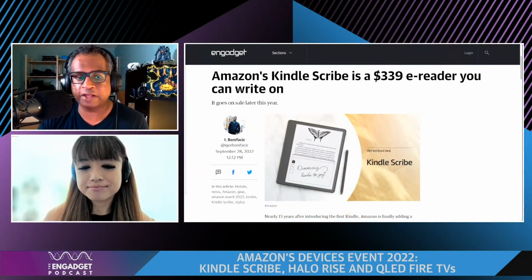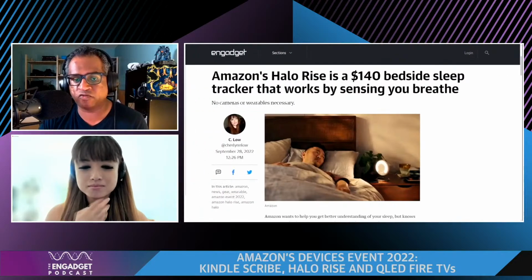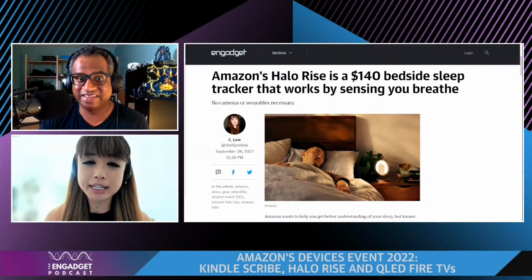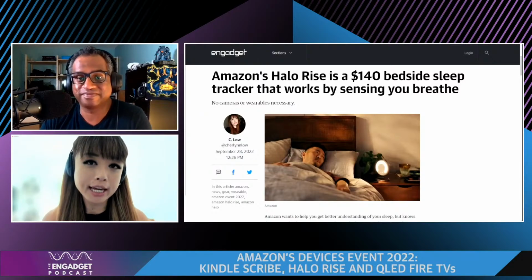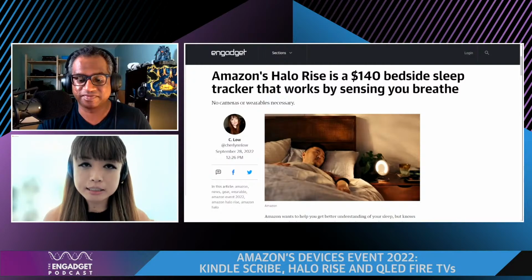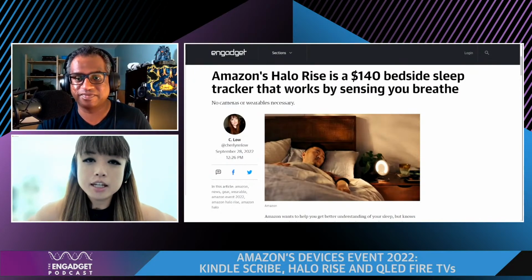That'd be fun. I know you were also excited, which is funny, Sherlyn. You were excited about Amazon's Halo Rise, which is their $140 bedside sleep tracker, even though you're also the person who hates sleep gadgets. Well, caveat being, I hate sleep gadgets that I have to wear to bed. I love tracking my sleep. I love getting sleep insights, but I hate wearing bulky watches to bed. So this is like a potentially good implementation, right?